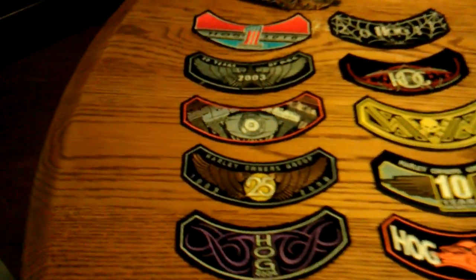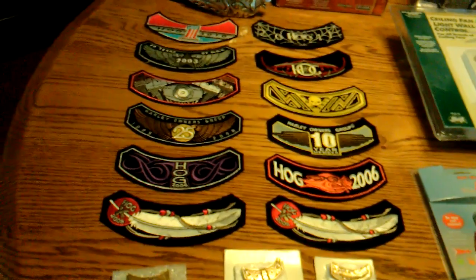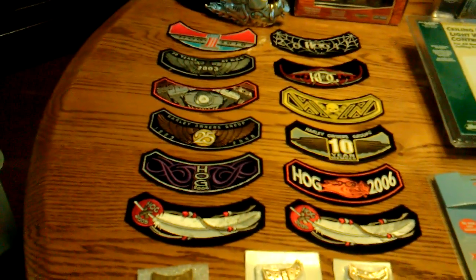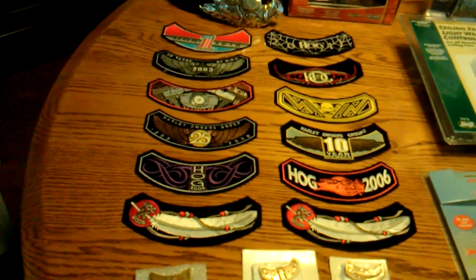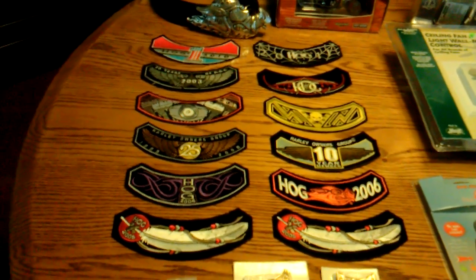Like this one is a 25-year anniversary one, or this one's a 10-year anniversary one. Maybe something like that's worth a little bit more. None of them are very old, and I don't know how long they've been making these patches, but it looks like the oldest one I see here is 2003. But I'm going to list them individually. I'm not going to put them in a lot, because maybe someone who collects only needs one year and not all the years, but we'll see.